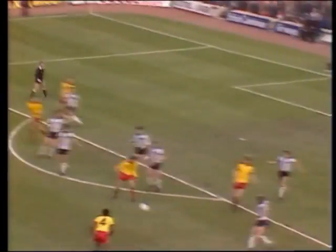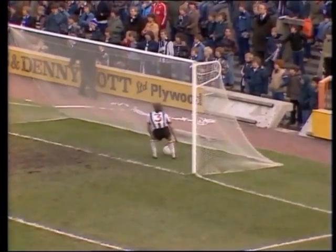Train now. Handball by Ward, but play on, says the referee. He couldn't have seen it. And this could be a goal. It certainly is, by Malcolm Poskett. Watford pull one back with 2 minutes to go to half-time. The scorer, Malcolm Poskett.